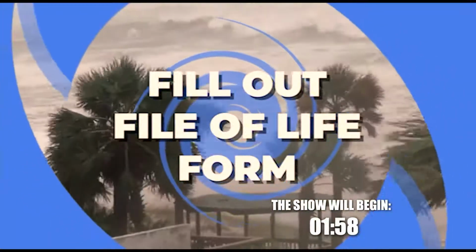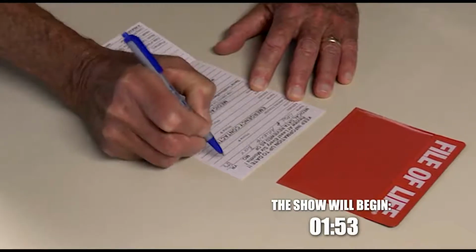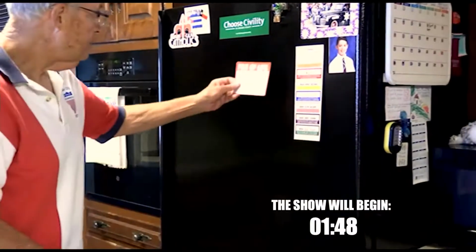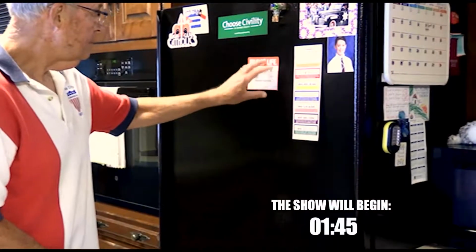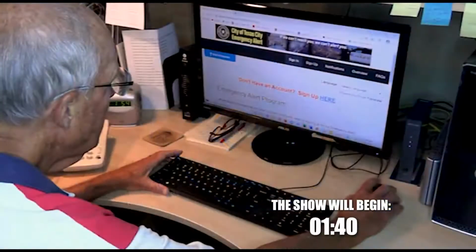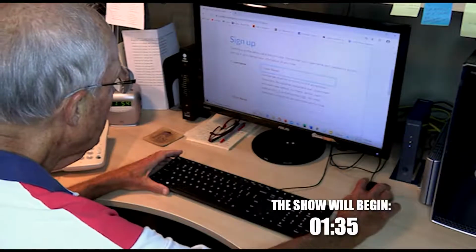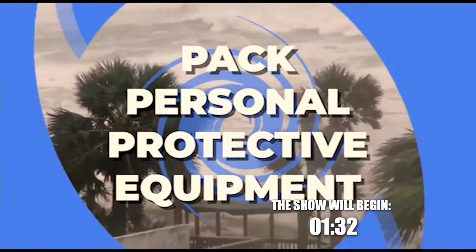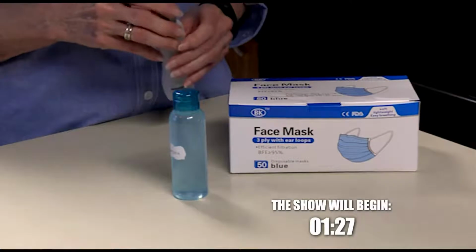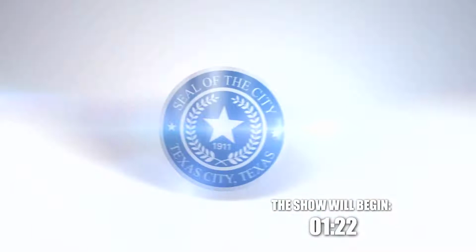Fill out a File of Life form together. It's an effective life-saving tool filled with vital information first responders can easily access in an emergency. Be sure your neighbor lists any medical conditions, allergies, and their emergency contact person's name and number. Register at mytcalerts.com to receive Texas City specific emergency alerts. Pack personal protective equipment. The COVID-19 pandemic has put many at risk, so be sure to take extra safety precautions and pack extra sanitizer and plenty of face masks for several days.